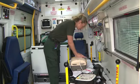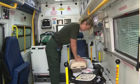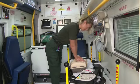CPR now. Press the flashing blue I button for CPR voice prompt. So the machine will talk to you and tell you exactly what to do, and when them 2 minutes are up, it will reassess the heart rhythm.